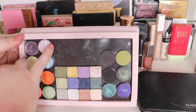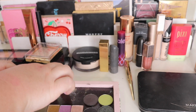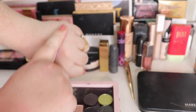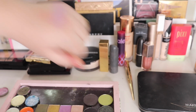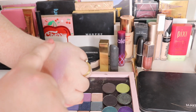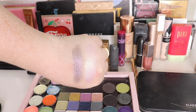Let's do... oh my god. Oh my god. Far out. Okay, we're going to get the swatch of our life on this one. That's such a shame I did that. But what a pretty shade. That one is called Cyberpunk. Let's do this other purple one, a lot lighter. So this is a black base with a pink shift. Oh my gosh, that's pretty.